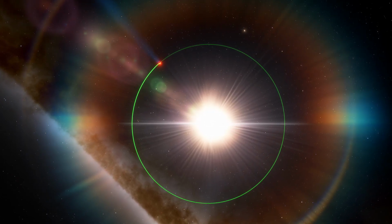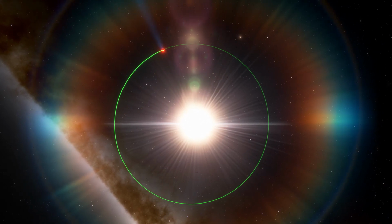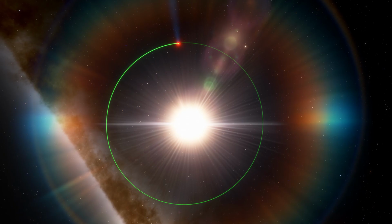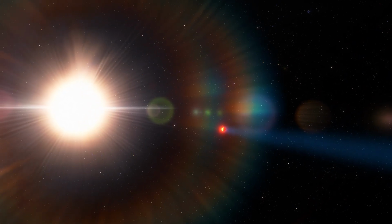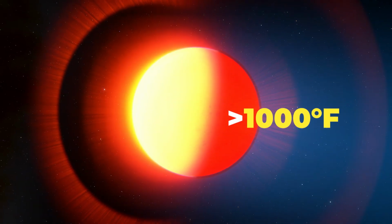WASP-96b orbits astonishingly close to its Sun-like star, just 1/9 of the distance between Mercury and the Sun, completing one orbit every 3.4 Earth days. That's so close that its parent star is boiling away its atmosphere. Temperatures here are greater than 1,000 degrees Fahrenheit.